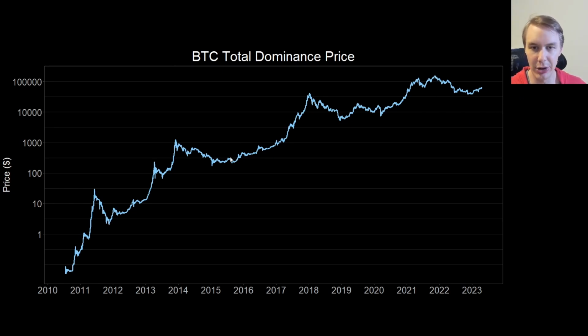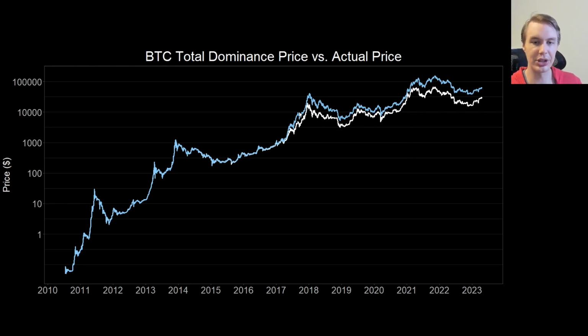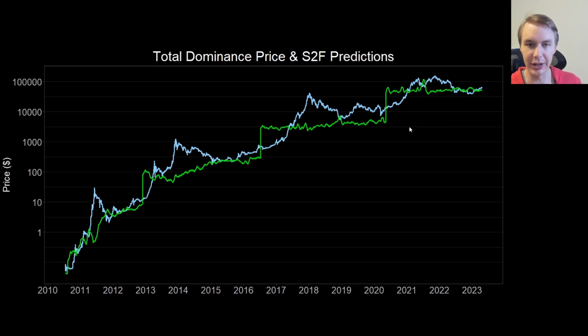And so if we go ahead and overlay the stock to flow model predictions on, oh, I should just show before I get here, this is just showing the dominance price versus the actual price, just to show that they are different. But here, let's overlay the stock to flow predictions on this, what I'm calling the total dominance price, if Bitcoin had accounted for the total crypto market cap. And what you'll notice is that things look pretty good when we do this, right?